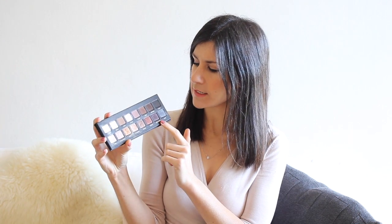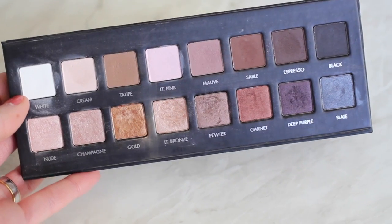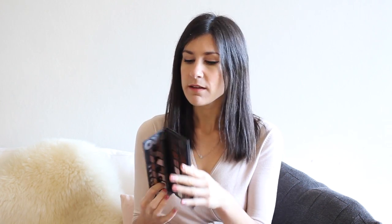And then I love the Lorac Pro palette as well. This has hands down been one of my most used palettes since I purchased it. It's got such a great range of colors in here. It's got some really beautiful garnet and deep plum shades, which I think will make for a really nice smoky eye.